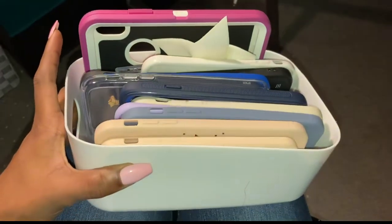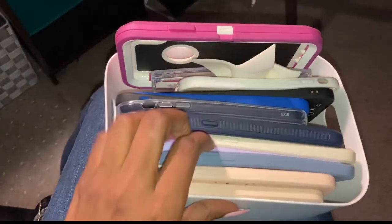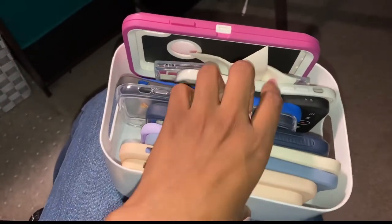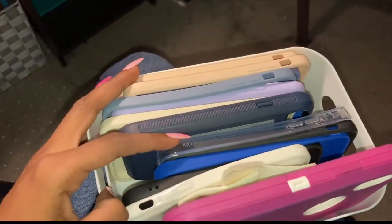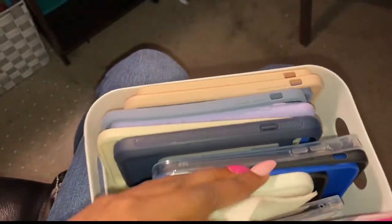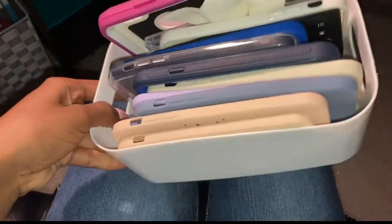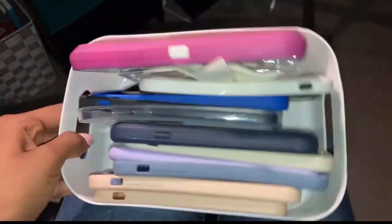So this is what the box ended up looking like. I did not mean to turn my flash on. But this is what the box ended up looking like. Everything is in there cramped up together. And if I'm going to be doing more Shein case hauls, I'm going to have to get a bigger box. Because this box is not a perfect fit. It looked like it, but to come to a conclusion, it's not.